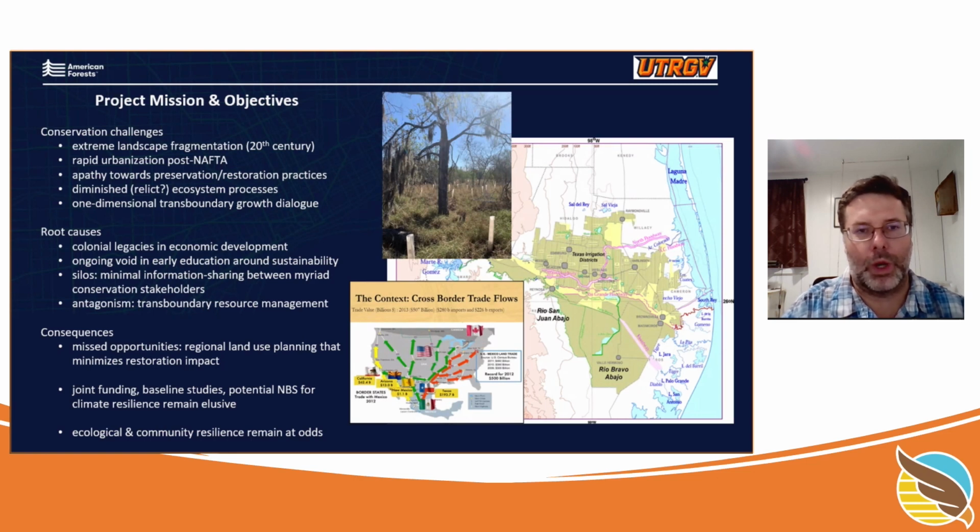And then along with all of that comes what we generally have here with the populace, a general apathy towards preservation or restoration practices. And then if we're looking at nutrient cycling or any of these other ecosystem processes that might have been in place naturally at some point in the past, with that loss, that fragmentation and that rapid urbanization, we're just seeing a lot of diminished ecosystem processes, relict, if you will. And so really trying to get a handle on that is part of what we'll talk about as we go through the presentation.